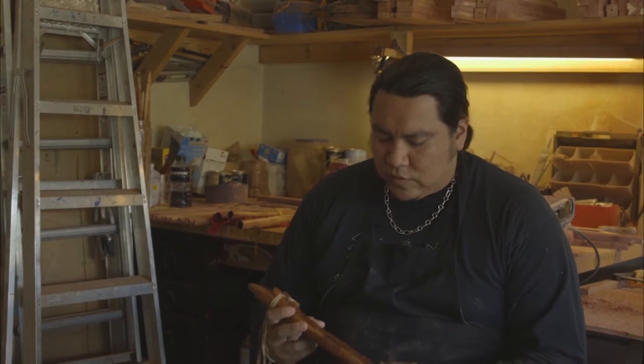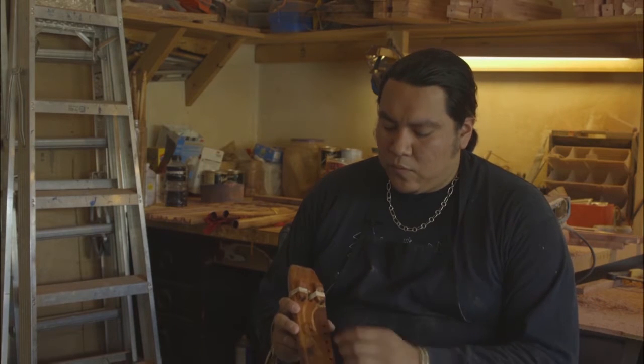On my Native American flutes, I have a symbol that I draw on all of them. It means the four directions, and Mother Nature and all that. But what it represents too is the four parts of our being. It represents our mind, body, soul, and spirit. We need to have these four particular parts in our lives in balance so that we can have a happy life.